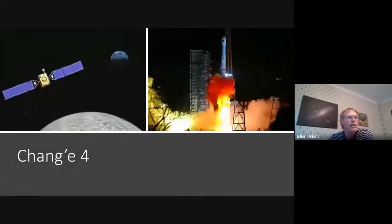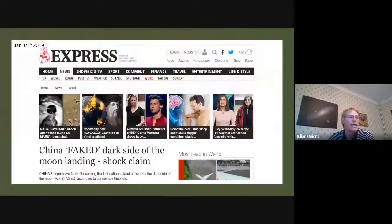Chang'e 4, this is the Chinese Space Agency. They sent mission Chang'e 3 that landed on the near side and had a lunar rover. And Chang'e 4 they sent to the far side of the moon and landed there with a rover. Conspiracies are still around though. The Daily Express was not completely happy that this was the case, and are still not completely convinced.